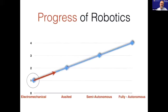And if you look at the progress of robotics, you see that we are really far away from the dream everybody was selling us about autonomous surgery and autonomous interventions. We're more or less at the same point as cars are. Everybody was selling us self-driving cars, but I'm sure none of you have seen many completely autonomous self-driving cars on the street. You see cars that do a lot of cool stuff, but very few of them are really completely autonomous.